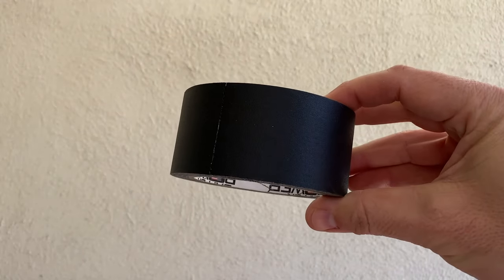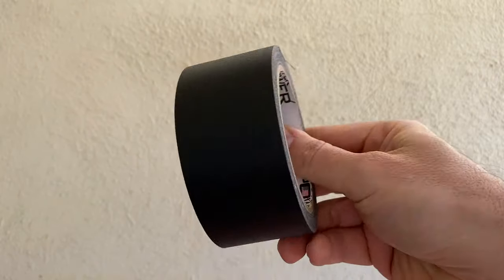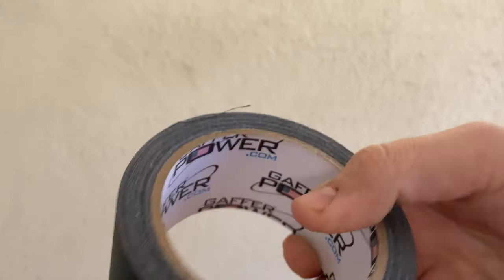If you've ever needed to secure wires to the floor or hold a lighting gel in place or tape something to the wall without removing the paint when you're done, then you need gaffer's tape. It's similar to duct tape, but withstands higher temperatures, is more durable, and doesn't leave behind any residue. They also come in a variety of colors, but let's be honest, you only need matte black.